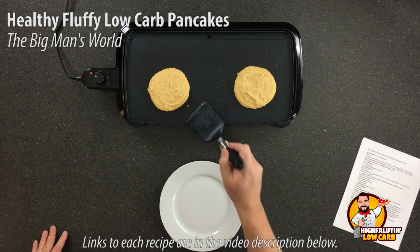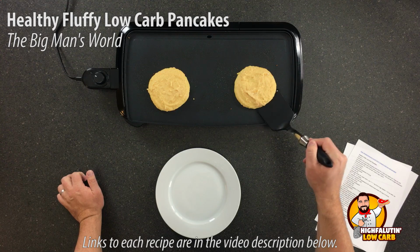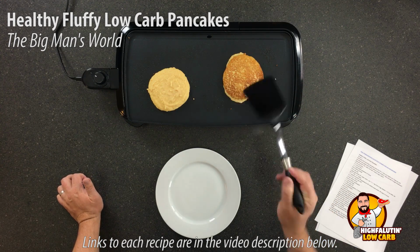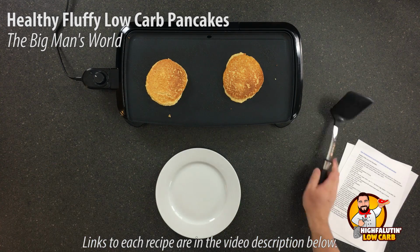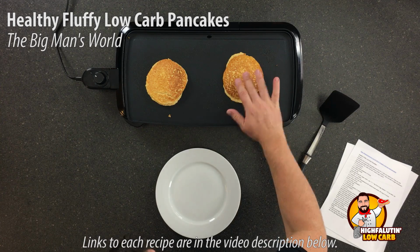Ooh, they need a few more minutes, but these are going to be precarious to turn, I can tell you right now. Give that maybe 30 more seconds and we're going to flip. So let's turn them, see what we can do. You got to get under it good. Oh, those are pretty. Those are really, really pretty. Oh, they're big and fat and fluffy.